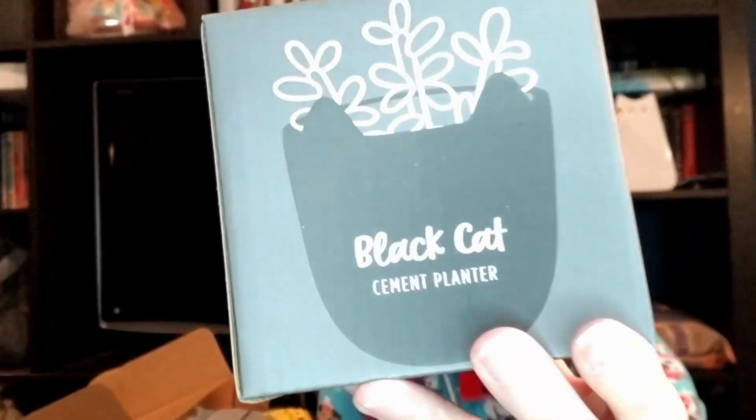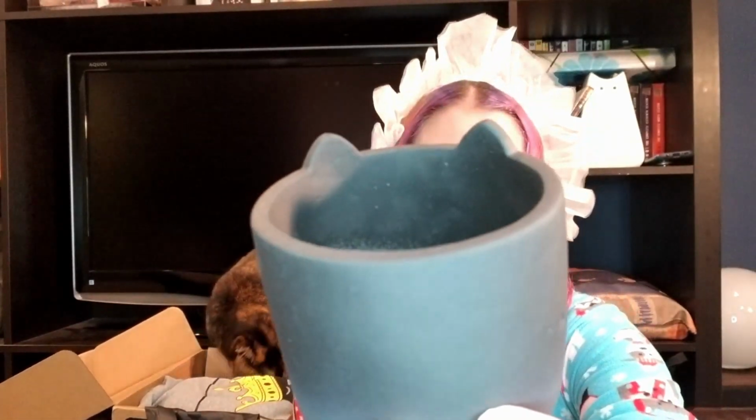Ooh, a cement planter. Okay, let's open this. It says perfect for succulents, small plants, or storing stuff, so you can use it for something else. I love it. Oh, this is super subtle, super sweet, super simple. It's just like two cat ears. This is really cute. I thought this was a hole, but it doesn't seem to go through. I really hope not. Anyway, I'm gonna put this in something to collect water because there is a hole in here. So, oh, this is cute.